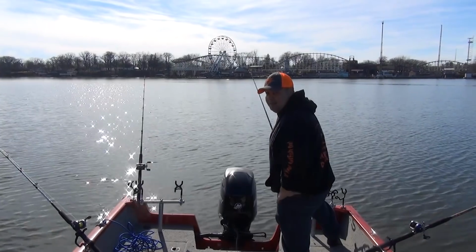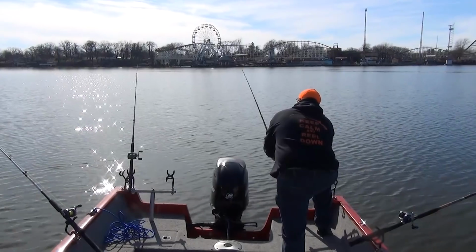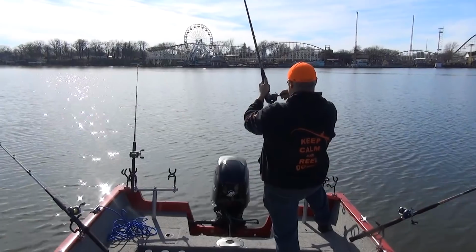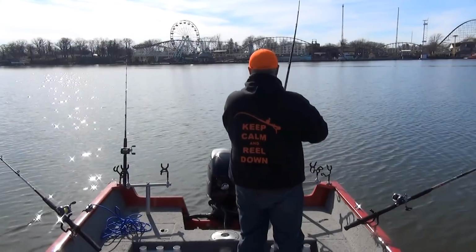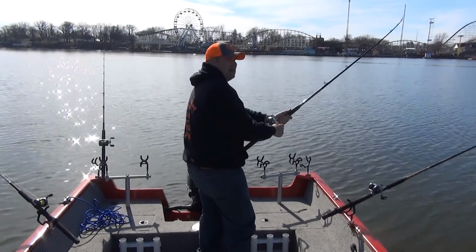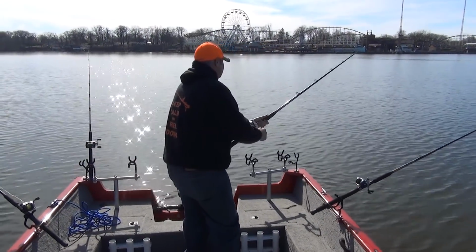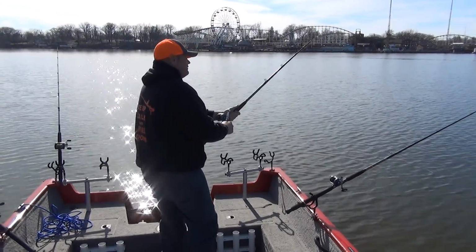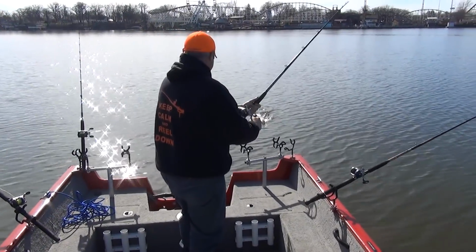I don't know if he's still on there or not. He hit it hard. He's still there. Why did he come off? He was just swimming at us. Same place, about 5 minutes between fish. If it wasn't March, if it was the summer, we'd have beach in the background playing music, catching fish. Couldn't get any better.